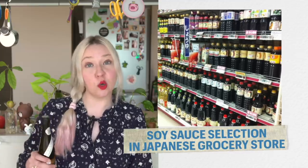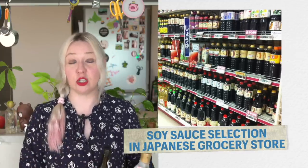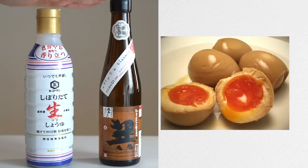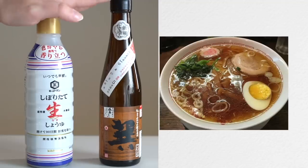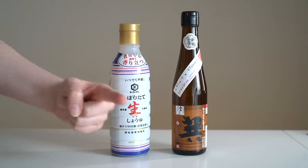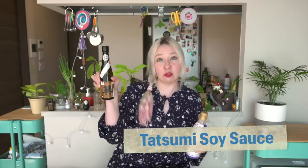Soy sauce is also made in many different ways, resulting in different types of subtleties and saltiness. Some are better for eggs, some are better for making a soup with. So make sure you try more than one brand if you can. And if you come to Japan, this is your chance, you guys, to put this in your luggage. There are cheaper soy sauces, like this one is a lot cheaper, but it doesn't have the depth that something like this kind of a soy sauce would have.